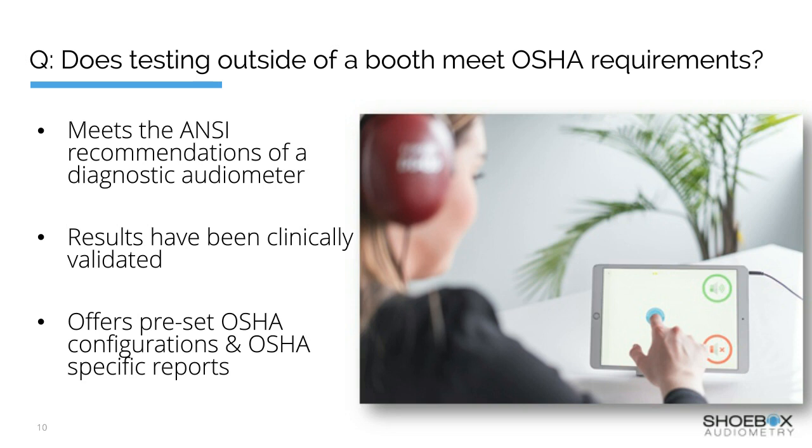Absolutely. So to answer the question, yes, we receive those questions, and it certainly does meet all of the regulatory compliance. The companies have been very pleased. Wonderful, I'm glad to hear that.